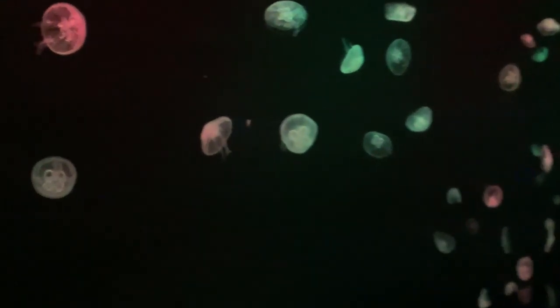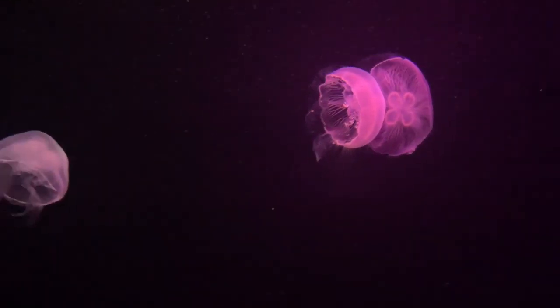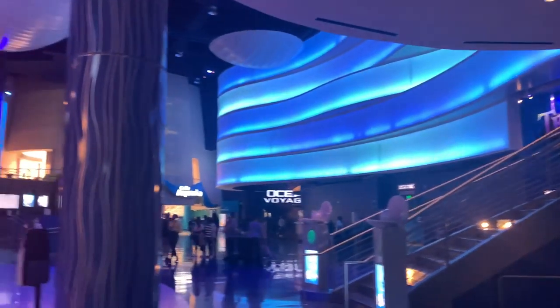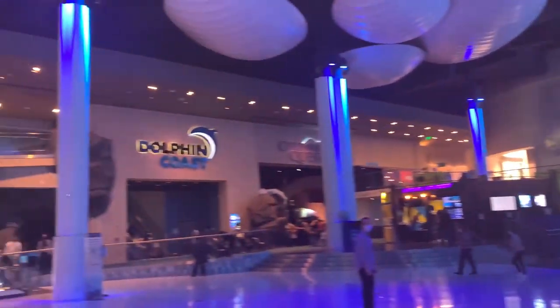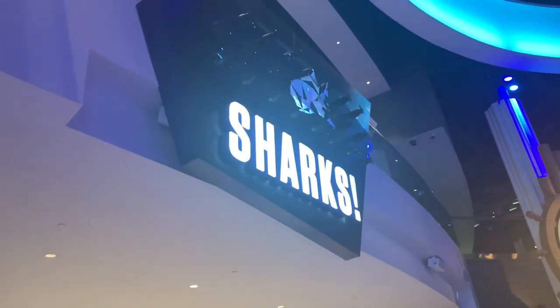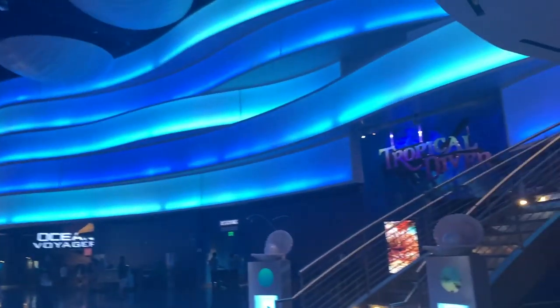Wow, this place is so magical already. Wow, beautiful. Gosh, this is the most massive aquarium I've ever been to. Oh my gosh, where do we even start? I don't even know. There's so many options. Maybe we should go right to left and work our way around.